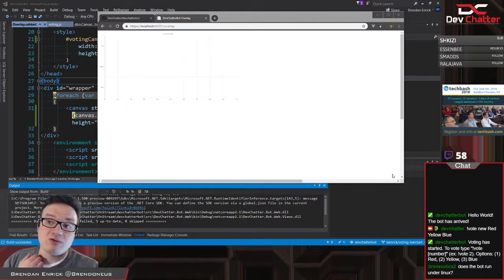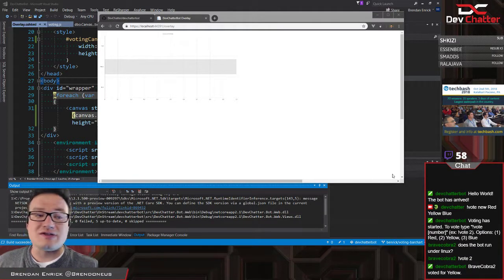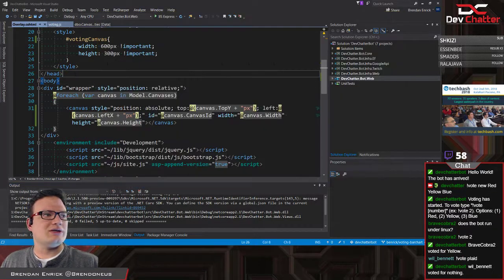Brave Cobra, yeah, the bot will run in Linux. Because this is .NET Core, so you can run this in Linux, you can run this in Docker, you can run this in Windows. So the label's too small here.